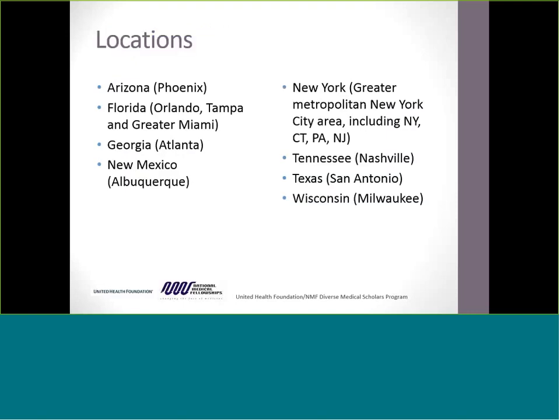These are the locations that we're looking for. In Arizona, it's Phoenix, Arizona, Orlando, Tampa, or Miami, Florida, Atlanta, Georgia, Albuquerque, New Mexico, New York City area, which includes New York, Connecticut, Pennsylvania, and New Jersey. And within New York is really sort of looking around the New York City area, not so much upstate New York. Nashville, Tennessee, San Antonio, Texas, which Texas is my home state, just so we all know that, and Milwaukee, Wisconsin.